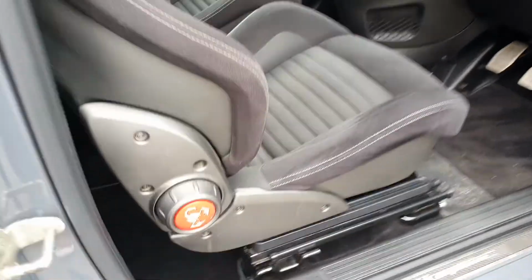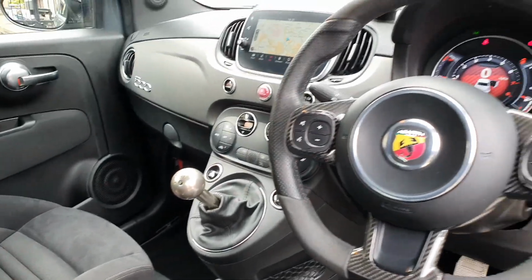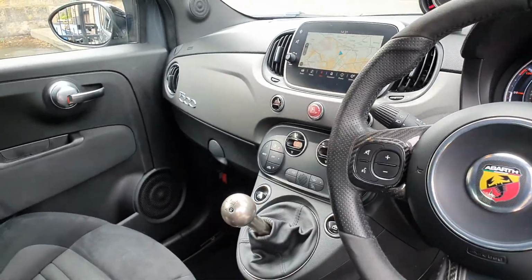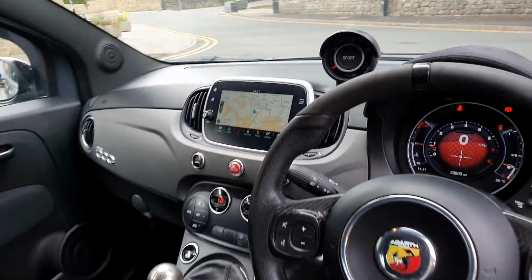Got these bucket seats. Some nice mats, 595 mats. Alcantara everywhere. Ice cold air conditioning, sat nav upgrade in this car as well.